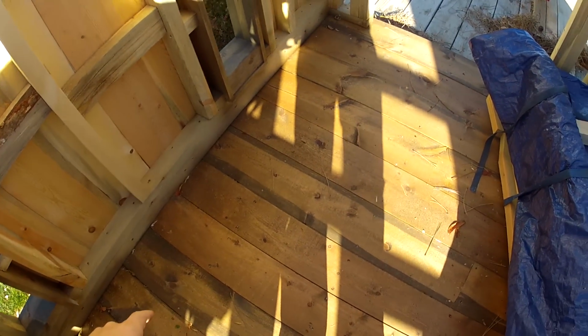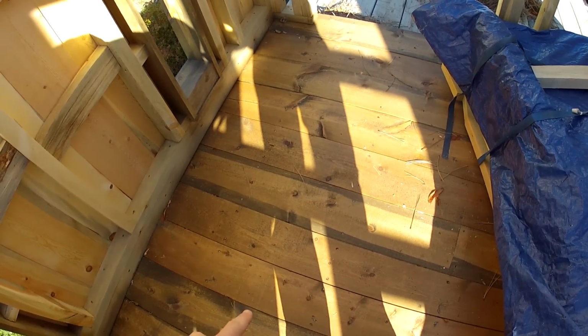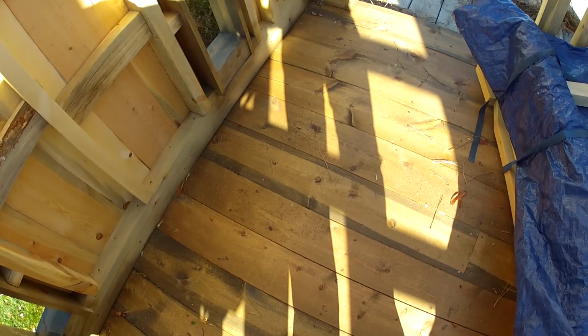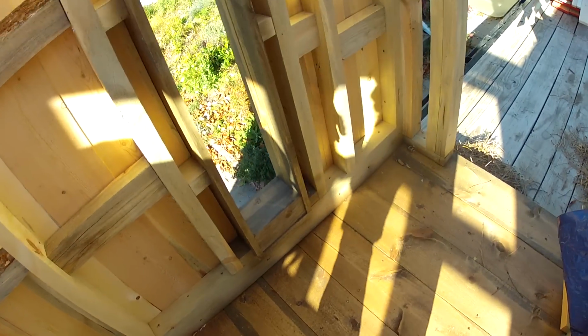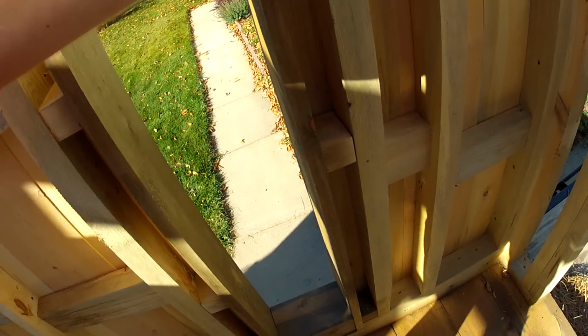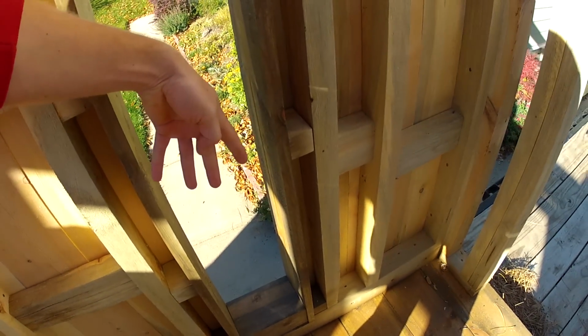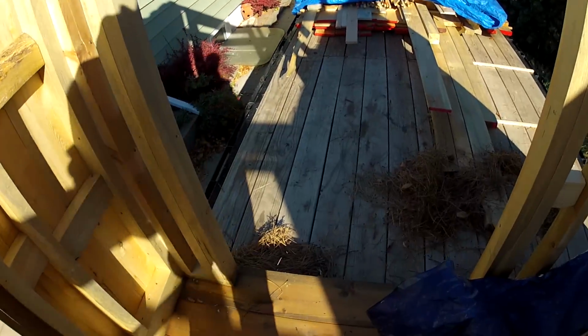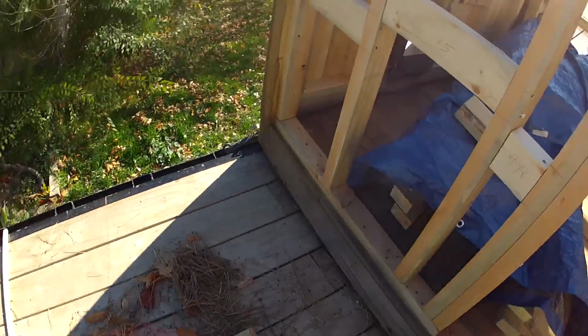Flooring. This is all custom made flooring, pine. I stained it with the $5 gallon of Minwax that I bought that's off tint. These windows are still unfinished. I'm going to make double panes for it. I'm going to make the door all custom too, so I'll make my own door.